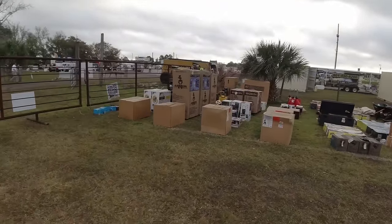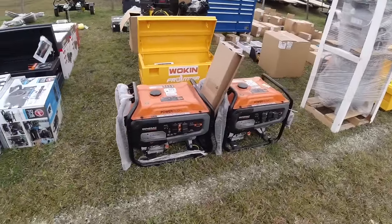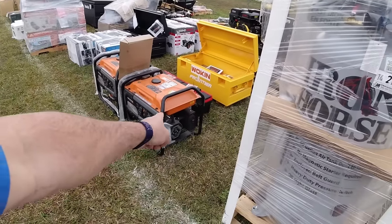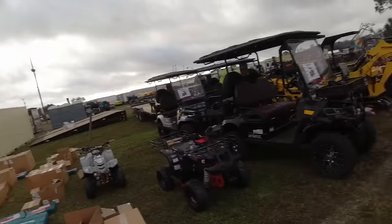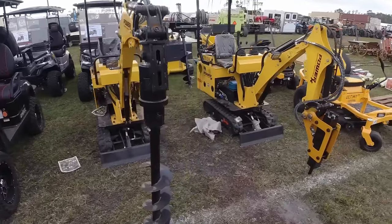So this is all the little stuff. Like I see an air compressor over there, toolbox, but this is kind of stuff I can take home with me because I've got my truck with me. That Generac makes a really, really good generator. I got one very similar to that. So you're gonna see a lot of stuff. Man, here's some buggies. Oh look, there's your Chinese mini excavator in this small lot.